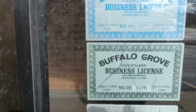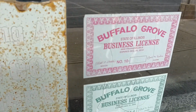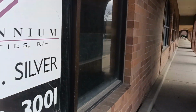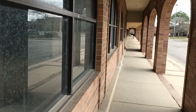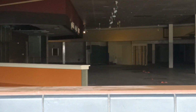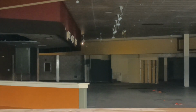Yeah, check out the various tags on here. 2012 was the last tag. We got 2010, 2009. This is a big one here. Yeah, this must have been where the produce and all the other goodies are. Deli. It's like a little bit of signage on that there.